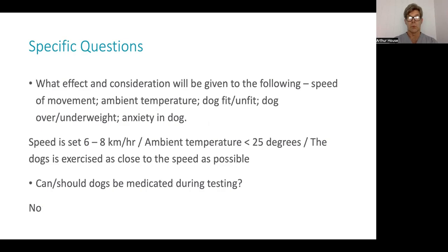Very specifically, what effect and consideration will be given for speed of movement, ambient temperature, whether a dog is fit or unfit, a dog over or underweight or anxious? Well, the speed of movement is set at 6 to 8 kilometres an hour unless the dog cannot manage it because of other factors, and then we walk them as fast as possible. In reality, what we're trying to do is convert the dog to open mouth breathing. Having done hundreds of respiratory functional grades, it does appear to be a very robust system.